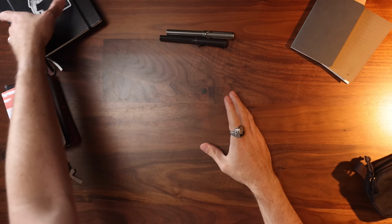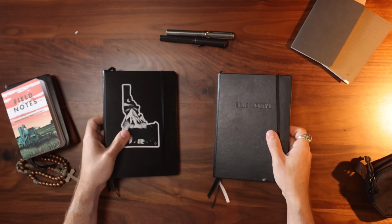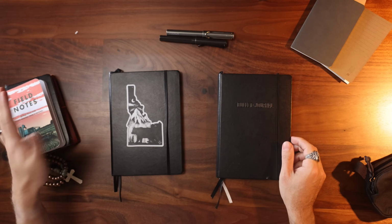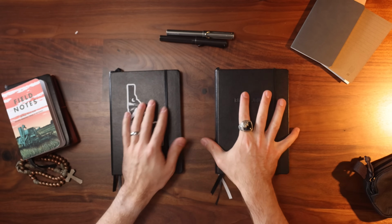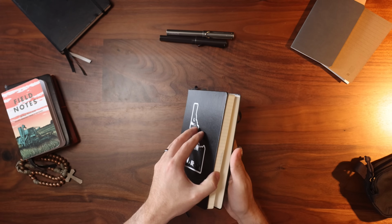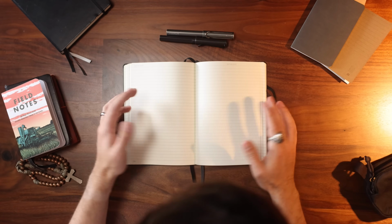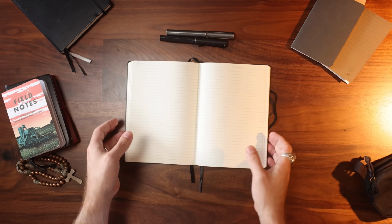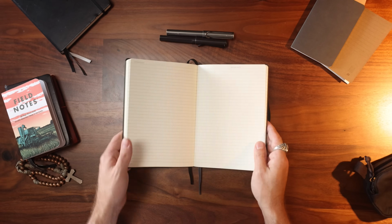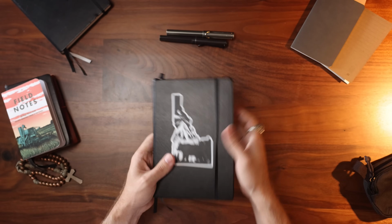Let's get on to the big boys now. Let's get on to the A4s, or sorry, the A5s. Gosh, they feel like A4s sometimes compared to the pocket notebooks, but let's tackle this one first. This has been my journaling, longer note-taking type notebook. I don't even really want to get into it too much. When you think of a notebook, this is probably it. It's the Leuchtturm A5 Ruled, 2 little bookmarks, 1 elastic band strap.